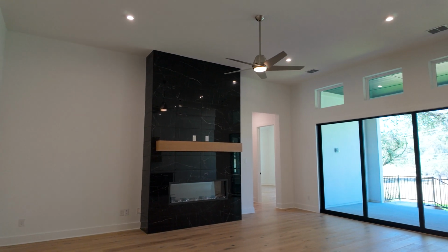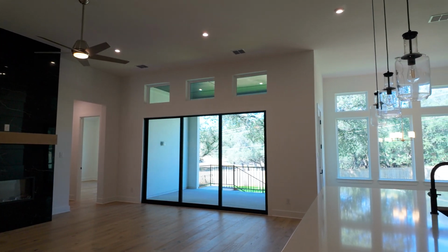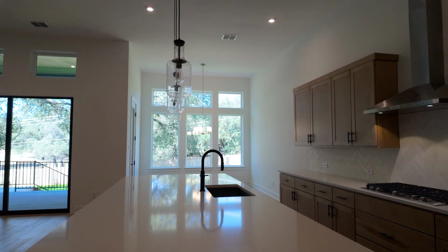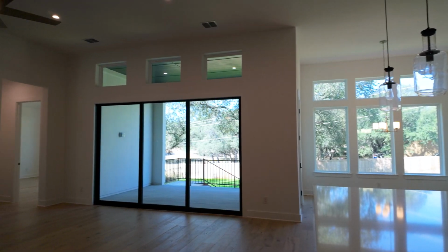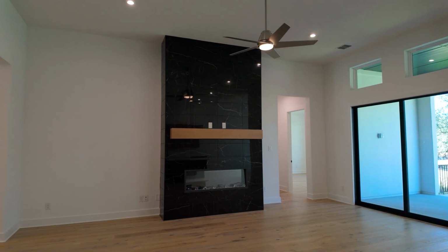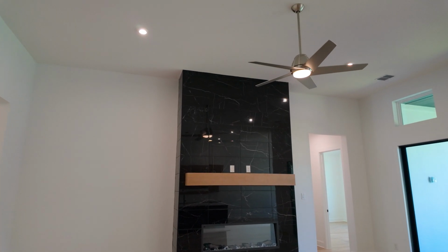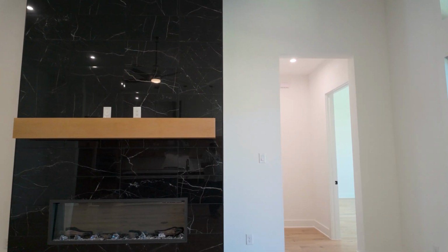As I pan left to right, take a look at this right here. All the natural light in this plan from these transom windows, and even in that dining room, I didn't get a touch on it, but you got beautiful, beautiful natural light. This family room, love this tile. It kind of has a marble look with that clean, modern mantle, really pretty. Got it all the way to the top, and this is really, really beautiful.